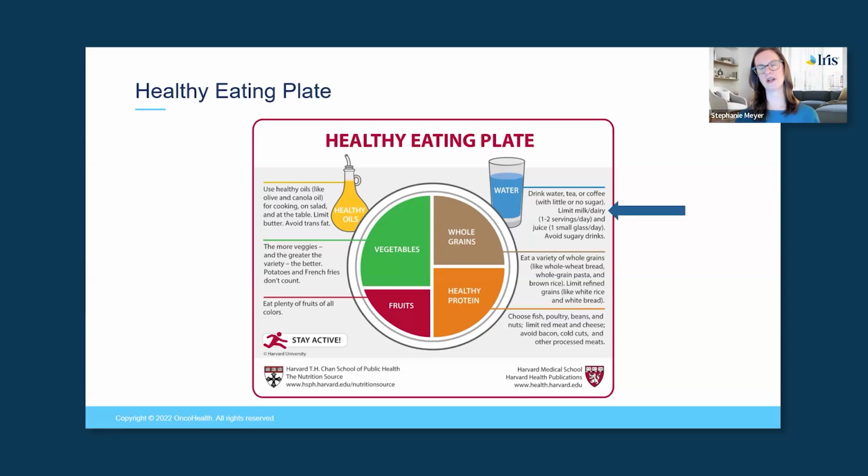You've all seen this before. And I think the most important thing as I talk about this is that when people see this and they're going through treatment and they have nausea or things taste like the bottom of a shoe, they look at this plate and they feel a layer of pressure, right? How am I going to eat this way if I don't feel like eating, if I don't have an appetite?